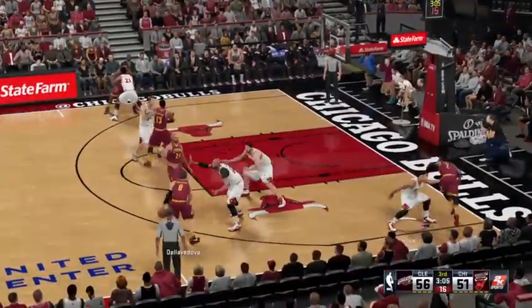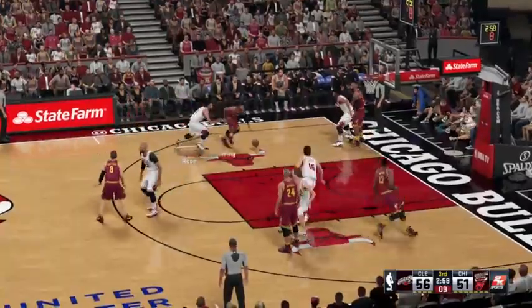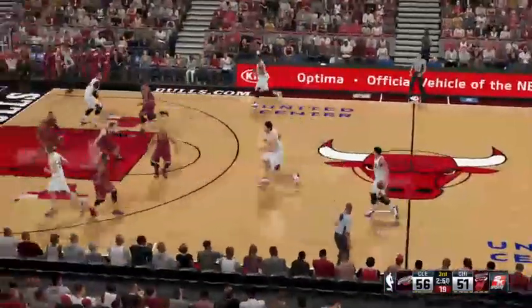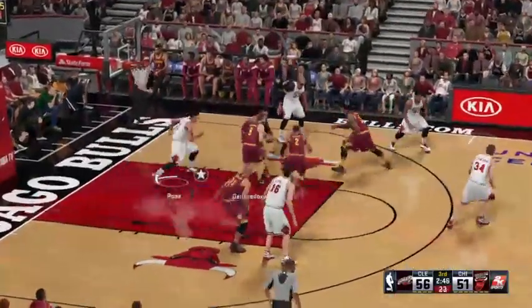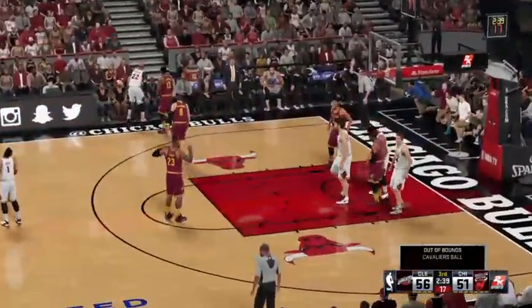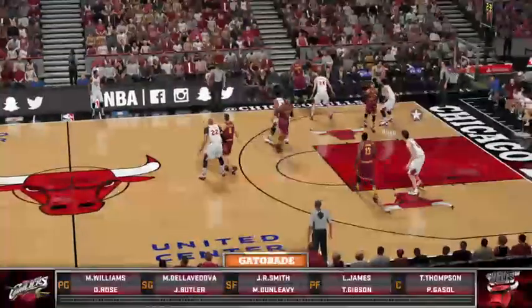Here's Dellavedova. The screen from Thompson. Dellavedova kicks to Irving. And Gasol sends it back. Bulls trail by 5. Butler on the wing. Back to Rose. Picked off in midair. Now Cleveland moving it up. That's tipped. And it's going to be out of bounds. The Cavaliers will retain possession. A different look now for Cleveland. Smith comes in for Richard Jefferson. And Mo Williams subbed in for Kyrie Irving.